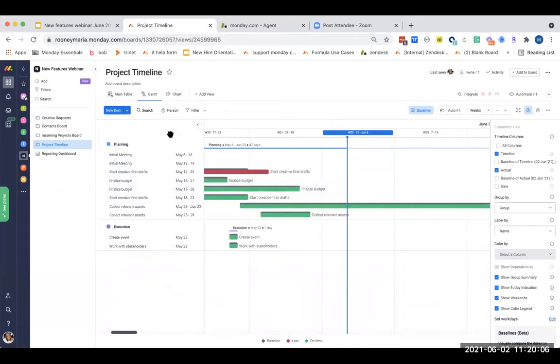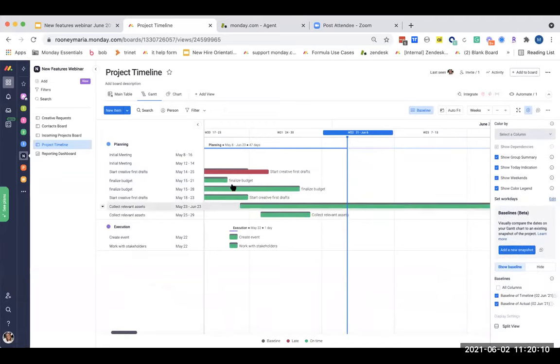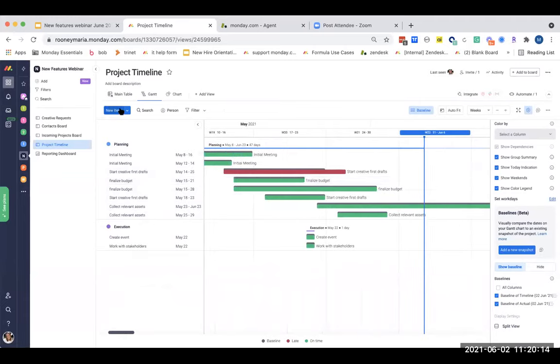So this is a really great feature to give you some additional insight into what your timelines look like and how to track them over time, being able to compare how the timeline changes based on its actual flow.